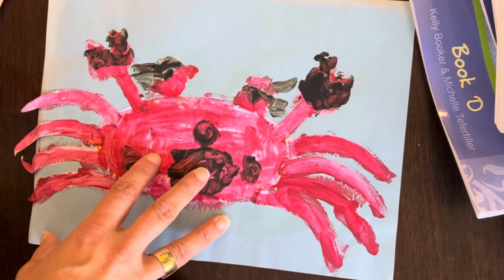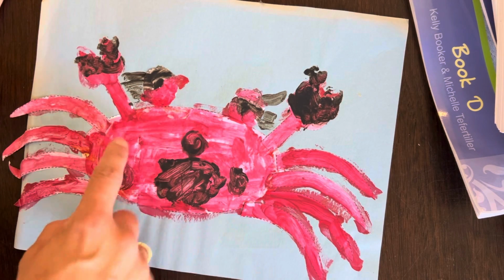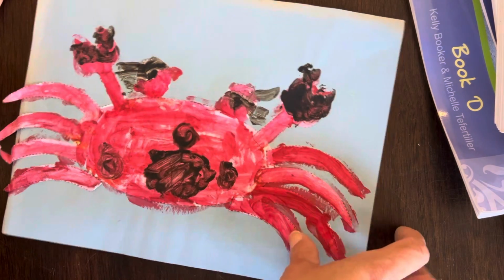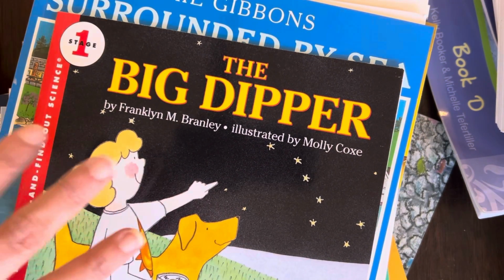This was like a seashore crab or whatever, I don't remember, it was last year, but you cut this out and paste it, and it was related to whatever book we were reading. And then what I feel like is one of the biggest strengths of Memoria Press for kindergarten, first grade, second grade is the use of picture books.